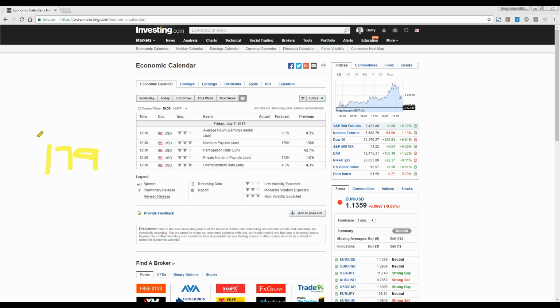You've got to decide what we call market neutral. What number around that 179 in either direction won't have a significant effect on the markets. It might be slightly good, slightly bad, but it's not going to give you a tradable effect. It's not going to assure you the dollar's going to go up or down. Okay. So we have to find a range.